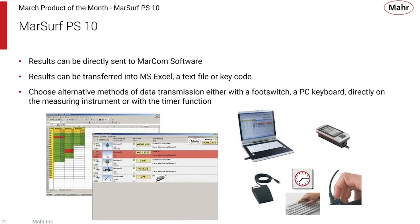But the PS10 also works with the MarCom software, which is our way of taking data from our products and bringing them into the PC world. So the results can be transferred into a Microsoft Excel document or a text file or to a specific location in a form the customer may be using. And you can collect that data either automatically, by sending data once the measurement is completed, or you can use a foot switch or a keyboard to trigger the PS10 into making a measurement and recording it.